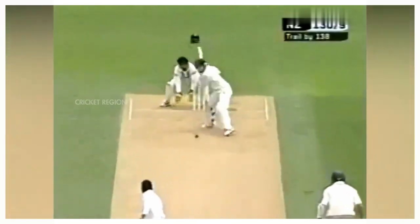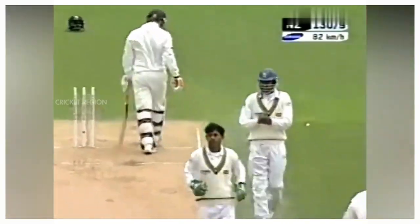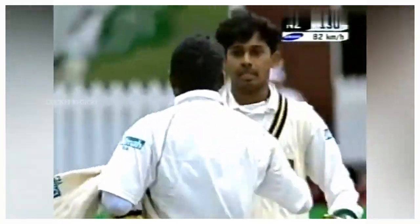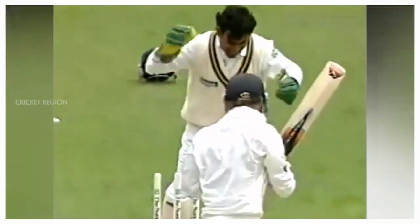Number 1. Murali to Brendon McCullum. It is a doosra. The ball pitched on the leg stump and hit the middle stump. Match between Sri Lanka and New Zealand, second Test at Wellington in 2006.